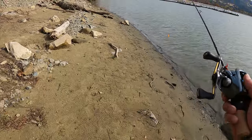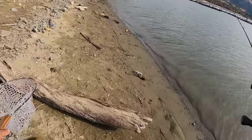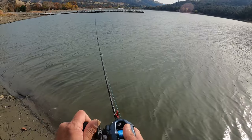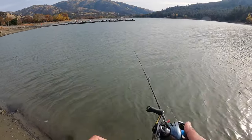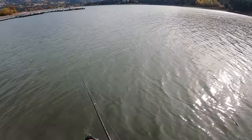Let me see. I want to try kind of like this. It kind of rounds out here. I don't want to call it a cove, but sort of is. Go that way. See if there's like a ledge or something that maybe kind of follows, parallels the shoreline. See if we can get some of that. They're sitting on the ledge.